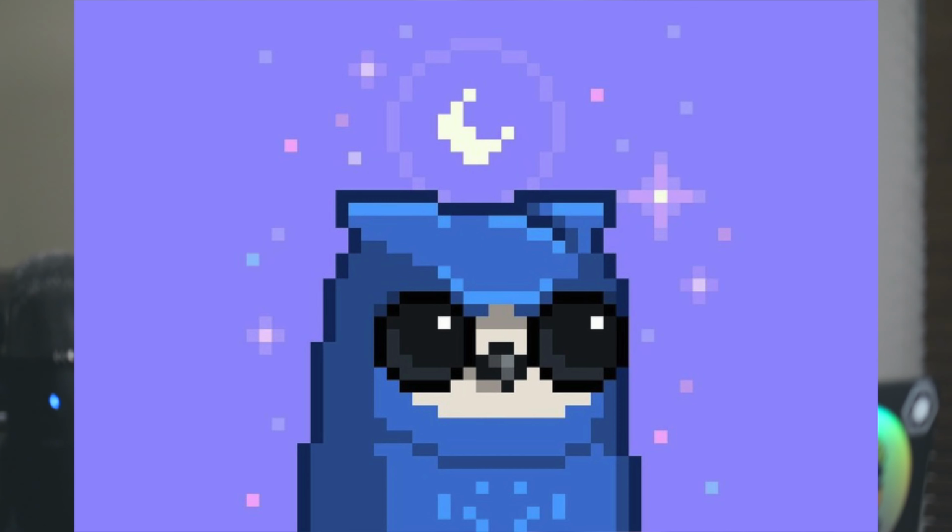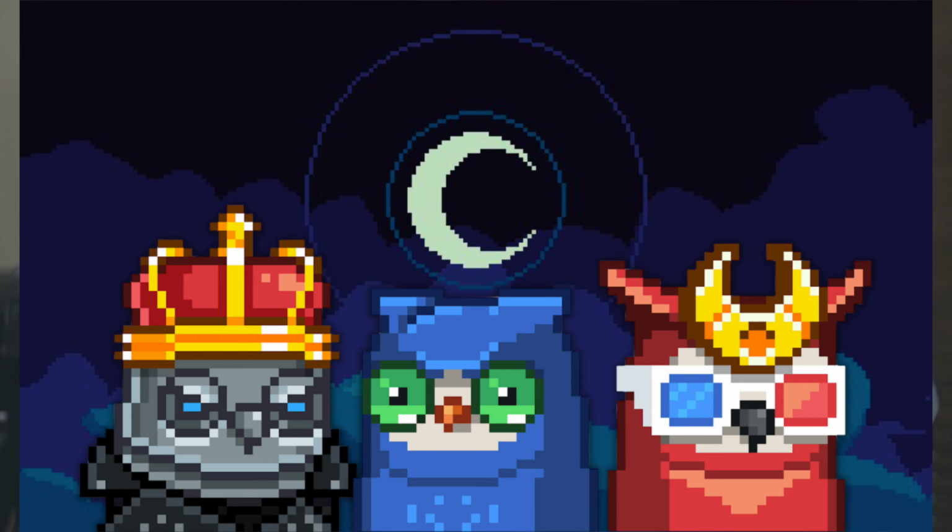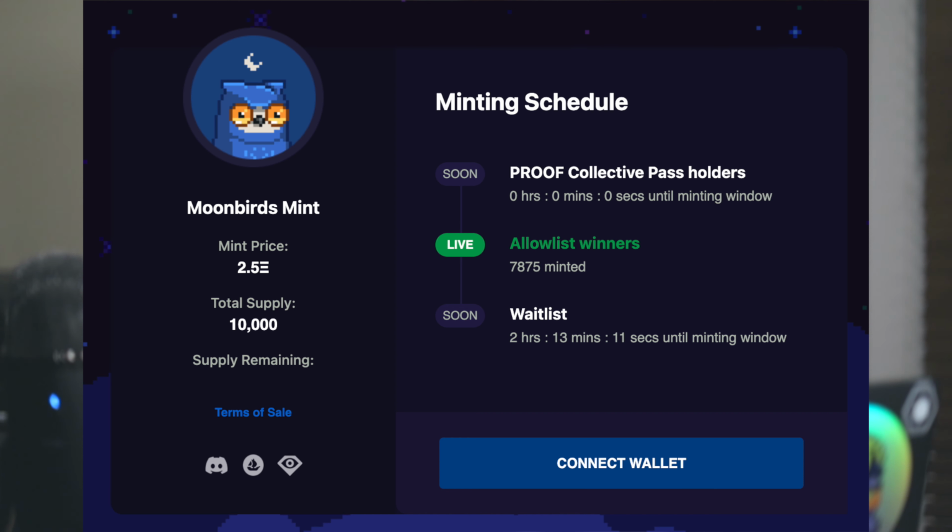They're a profile picture project from the Proof ecosystem, and they came out after the Proof Collective passes, which are a private access pass to a group of the most serious NFT collectors. With Kevin Rose as the founder and a background in venture capital, he got a lot of VCs interested in investing. This is still easily one of the most hyped NFT launches over the past year, with the mint price at 2.5 ETH and selling out pretty much instantly. Holders of the Proof Collective pass were able to claim 2 for free. So at a collection size of 10,000, there were 2,000 of these Moonbirds claimed for free.